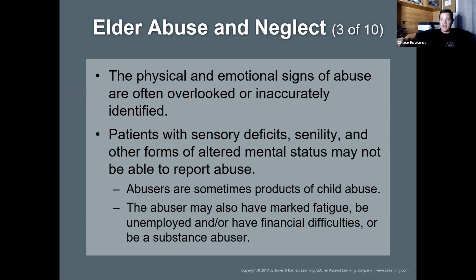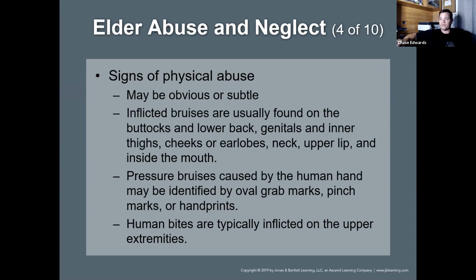So the physical and emotional signs. Just like in your child abuse patients, they may be dissociative, so that may be something you're looking for. Oval grab marks, pinch marks, handprints, things like that we're seeing here, just like in your peds patients. And bites in the upper extremities. This can also happen in nursing home facilities where patients are doing it to each other. So it's not so much the nursing staff causing abuse, but another patient, and it's not being reported properly, or those patients aren't being separated properly. We need to be able to recognize things like that.